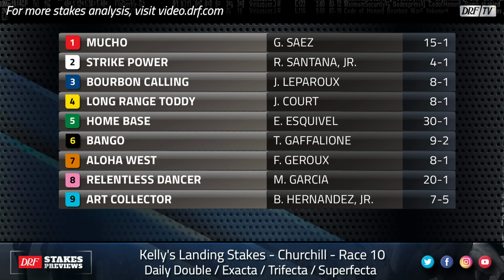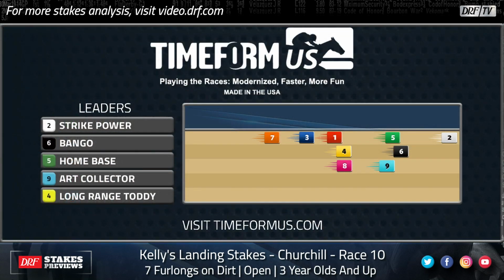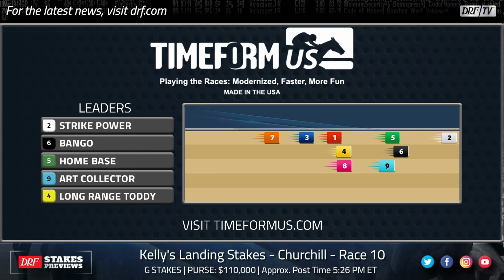He is indeed, because he hasn't run in about 6 months or so, and he's facing some solid horses, including the horse expected to make the lead on our Timeform US pace projector. That's Strike Power, and Strike Power is an honest horse, maybe not the most trustworthy sort, but when he gets a situation like Timeform US is projecting, he has run some big races in the past, most notably that triple-digit Fig 3 back at Oaklawn.